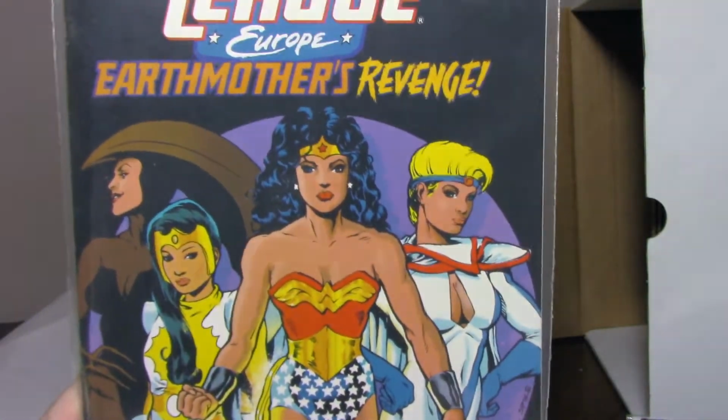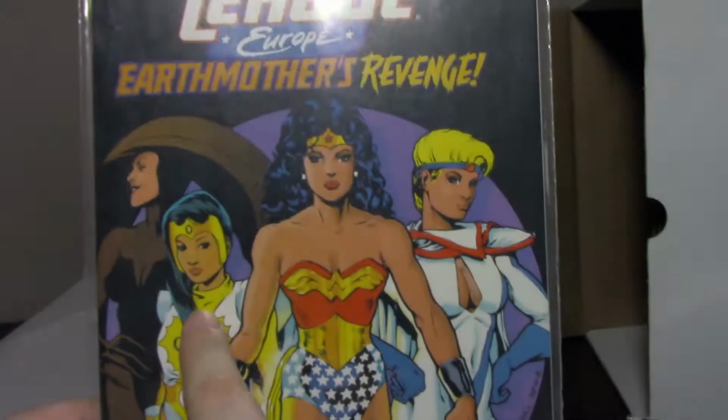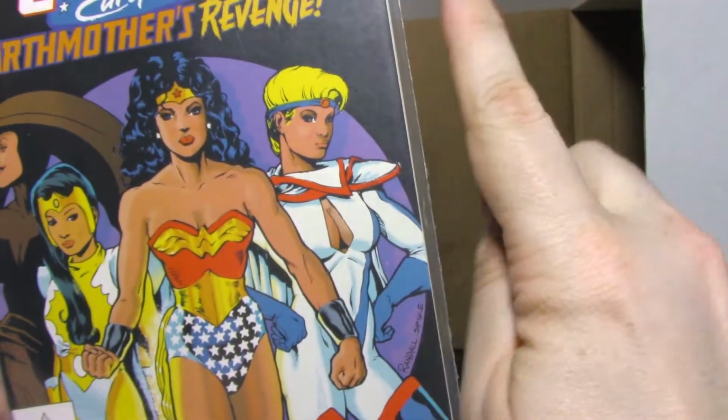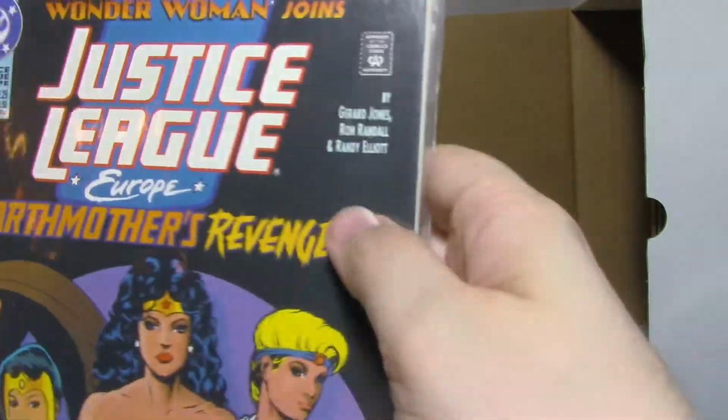Justice League Europe with Crimson Fox. I think this might have been a version of Dr. Light. I don't really remember her too well. Wonder Woman and Power Girl. Yeah. Not a huge fan of any of these creators, but could be fun.